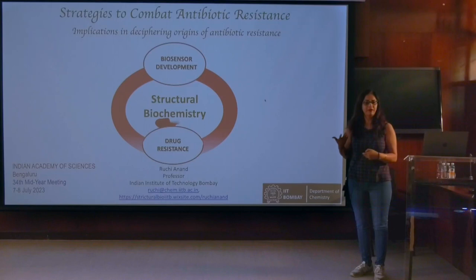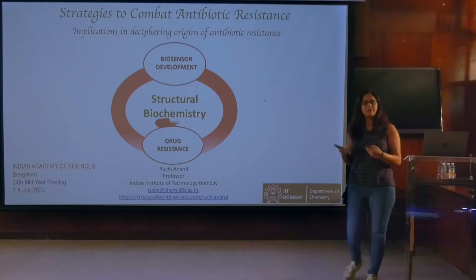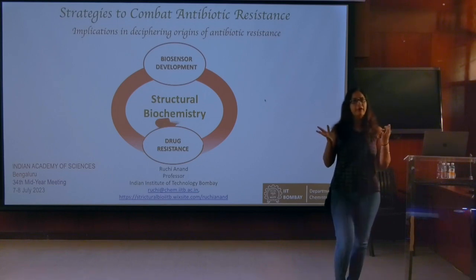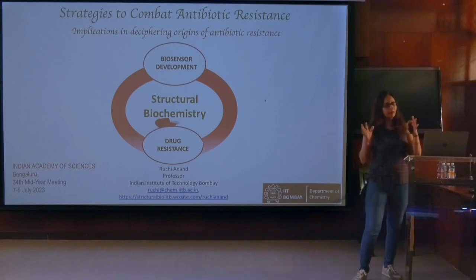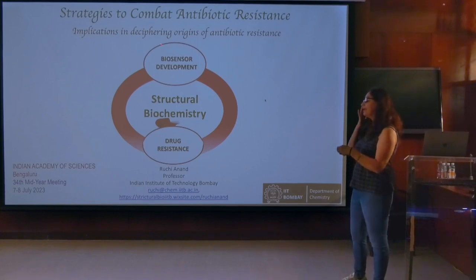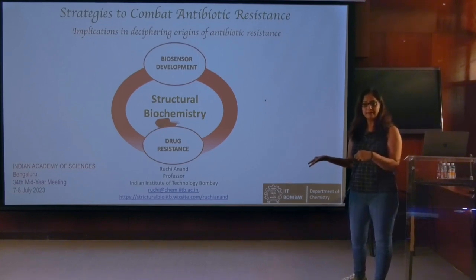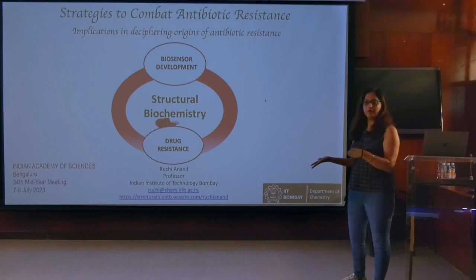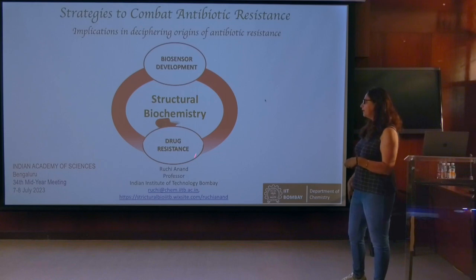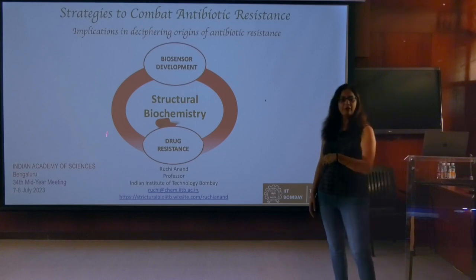Works on structural biochemistry, which means we combine structure and biochemical information, and we work with projects where we try to understand the molecular mechanism of certain problems in protein, and we have used it in two ways. We develop a lot of biosensors which are protein based. I'm not going to talk about it today, but maybe I'll give you a snippet of what we do here. But the major part of my talk will be on drug resistance.